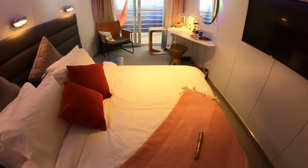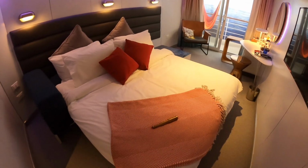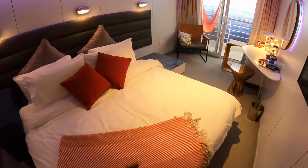When the bed's made up, it looks like this. It makes the cabin look like pretty much any other cruise cabin. The bed's very comfortable, it is a full length, and I would definitely like to stay in it.